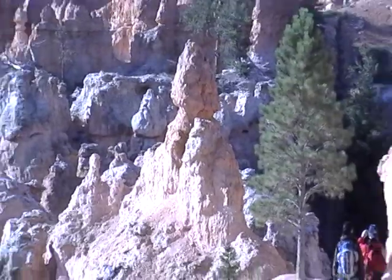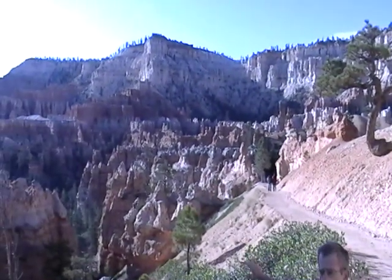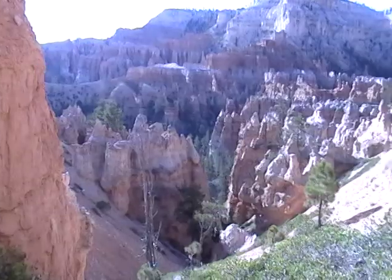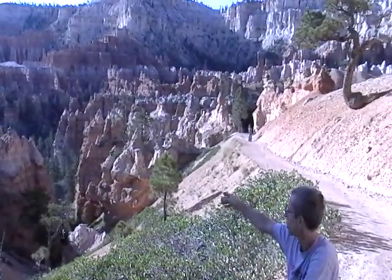And you look behind me here, you see the plateau up on top there, and you have fins of rock coming out. Those are formed by water coming down off the plateau, forming little rivers, and you see those all over the canyon here.